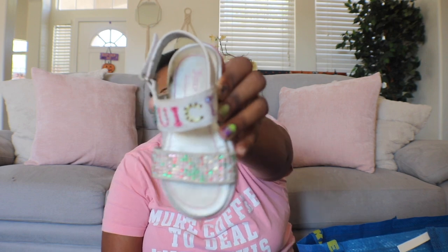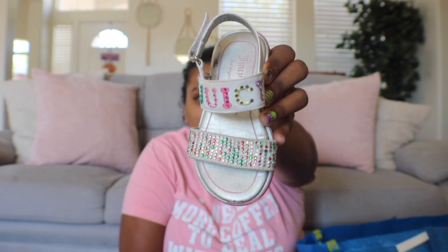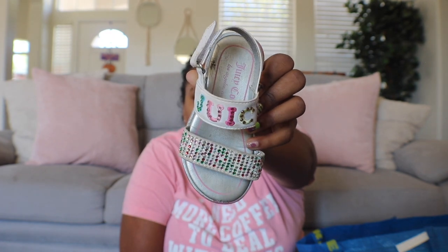These are worn. They're definitely worn, but they can be cleaned up. So these are little Juicy Couture sandals. Look at those. Aren't those cute? Little Juicy Couture sandals with the beads all over them. These are a size 7 as well, so obviously for my daughter.